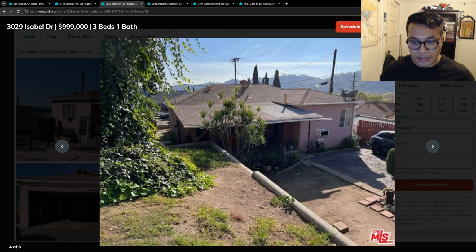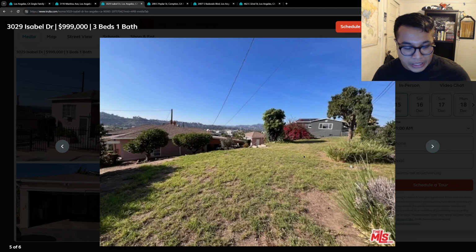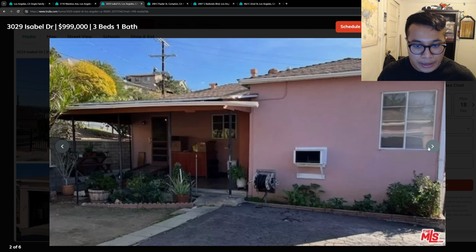The layout doesn't even make sense. I don't even know who thought of this. It's probably on a hill. All right, so you have a decent size patch of grass here. But yeah, this is going to require a lot of work to make look decent. So you're going to have to invest a lot of money in that.